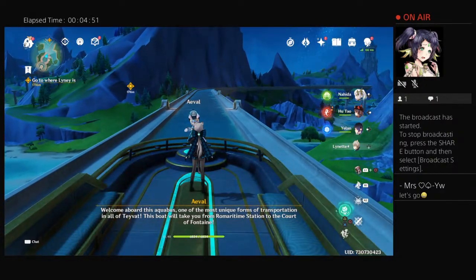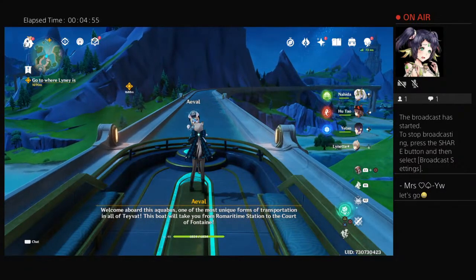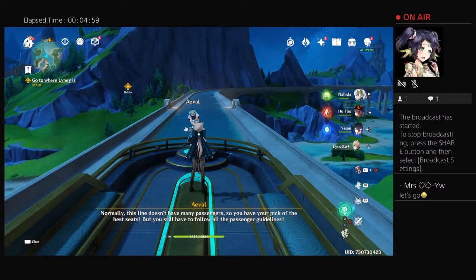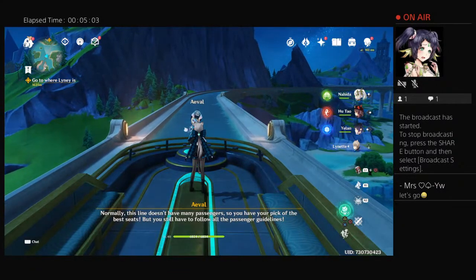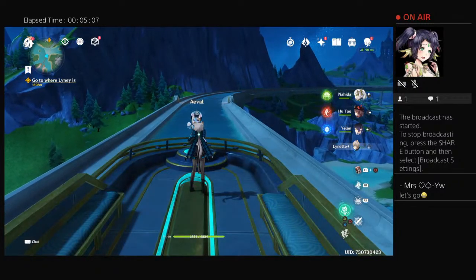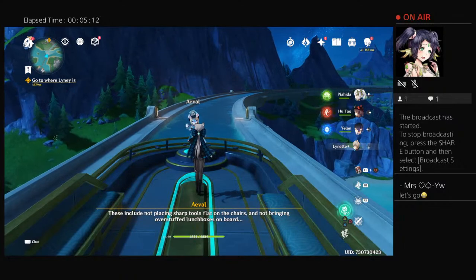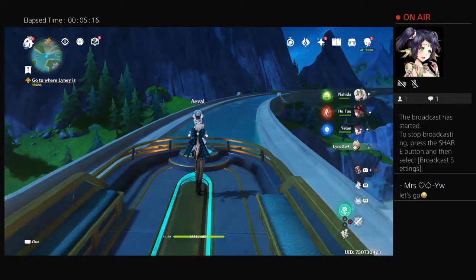Unique forms of transportation in all of Teyvat. This boat will take you from Maritime Station to the Court of Fontaine. Normally, this line doesn't have many passengers, so you have your pick of the best seats. Oh, but you still have to follow all the passenger guidelines. These include not placing sharp tools flat on the chairs and not bringing overstuffed lunchboxes on board.